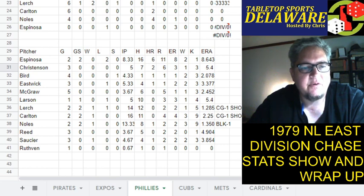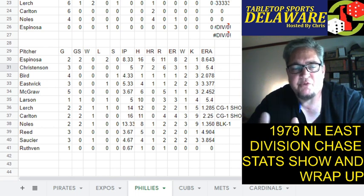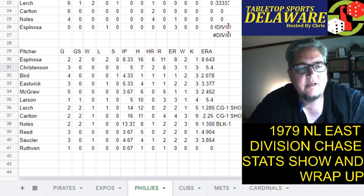In relief, Tug McGraw did pretty good, 2.45 ERA. He went 3 2/3 in 5 appearances, gave up 6 hits, 5 runs, struck out 3, walked 1. Lerch and Carlton really helped their bullpen situation early in the chase. They had back-to-back complete game shutouts, one of the Expos and one of the Pirates. So it was over the 2 series from the 20th and the 22nd, as a matter of fact. So the Phillies really did take part in this chase and really helped to make it very interesting.